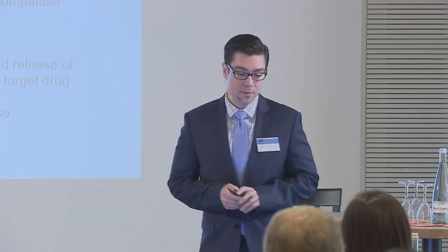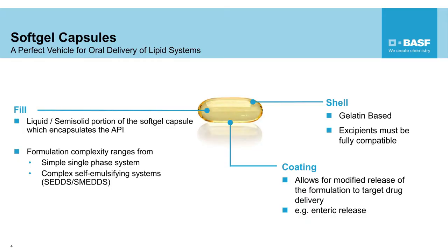So soft gel capsules are really a perfect vehicle for the oral delivery of lipid-based systems. So we have three distinct parts here, the first being the shell. The shells tend to be gelatin-based. There have been a number of innovations on this side, making them out of more vegetable-based products, out of more polymer-based products. You can modify the release of them through some innovative technologies. But one thing is sure, gelatin is cheap, it is available, and companies that focus on encapsulation have a tremendous amount of knowledge in working with gelatin. So because of all of that, most systems still end up in gelatin-based soft gels.